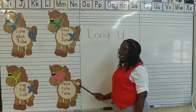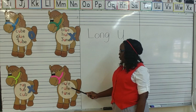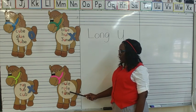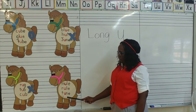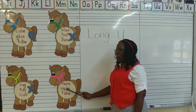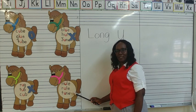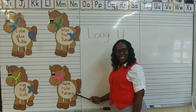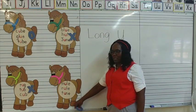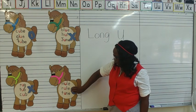Now let's look at this bubble. M, U, mu. R, U, ru. T, U, tune. Do all the words have the long vowel U sound in this bubble, boys and girls? If you said yes, you are correct. Good job. So we will place the O next to this one.